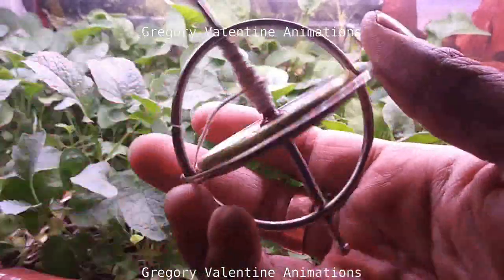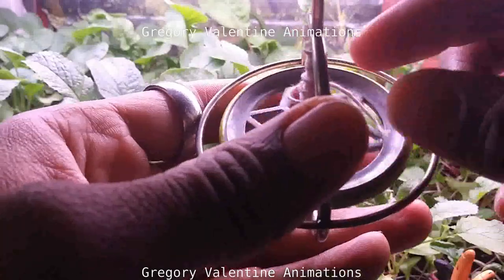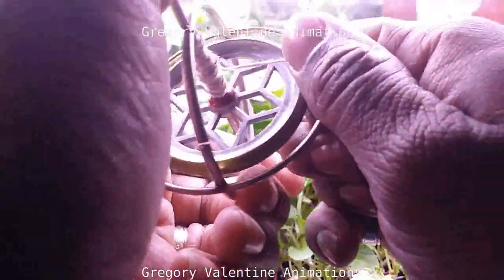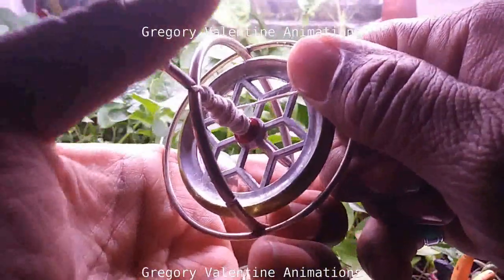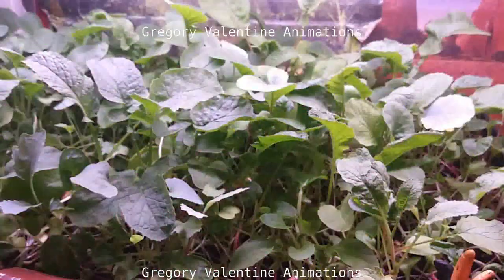Hey, everybody. Okay, so now I have this here. When I pull the string this time, it's going to be going clockwise, that's with the clock, like this. So I'm going to go ahead and pull the string on my gyroscope. Okay, here we go. 1, 2, 3, and let's engage some light speed. There we go. Ready? 1, 2, hold it good. 1, 2, 3.